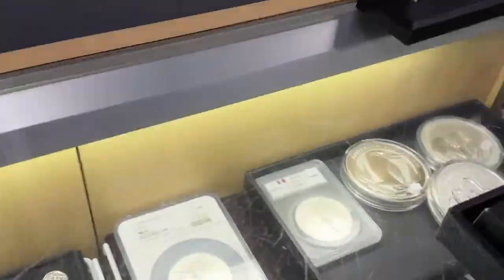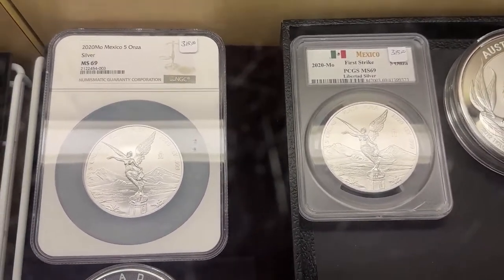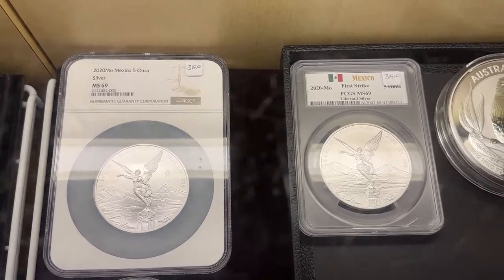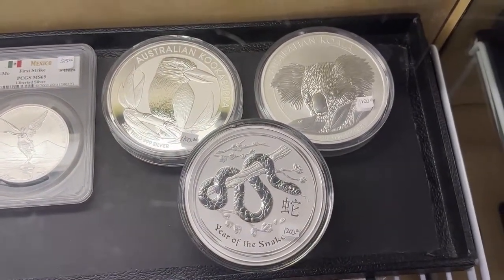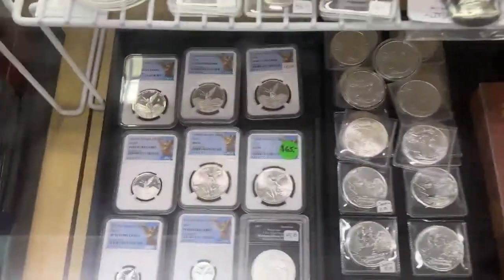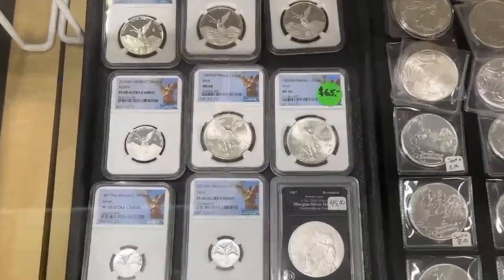And then, moving on, I love silver Libertads, or Libertads, depending on how you pronounce it. These are the only ones I have in the store currently that are not proof, but these are each 5-ounce pieces. They're certified. Got some cool kilo coins. Got Kookaburra, got a koala, and we have a Year of the Snake. And I'll move this tray. It's going to show you, see we have some other Libertads down there on the bottom. But those are fractional proofs. And then these ones are Mexican onzas.